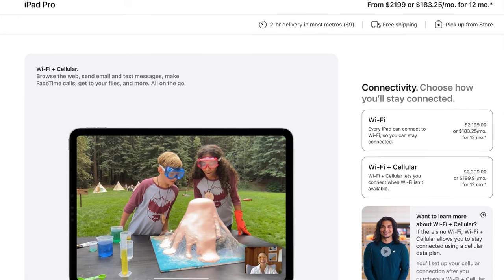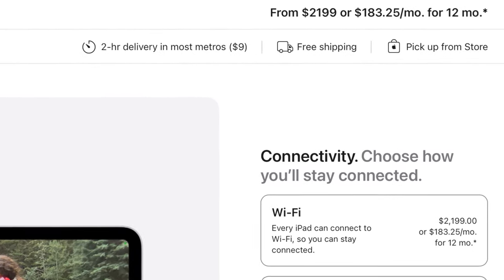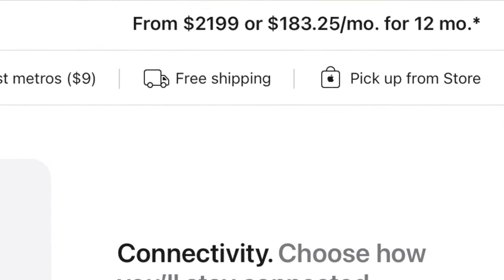I've been using this iPad ever since it came out back in 2017, and I have to say that it still performs very well to this day. I am going to share with you some of the things that I've done in order to keep this 7-year-old iPad running as new, so that I don't have to spend $800, $900, $1,000 on an iPad that I'm pretty much going to use the same way as this one.